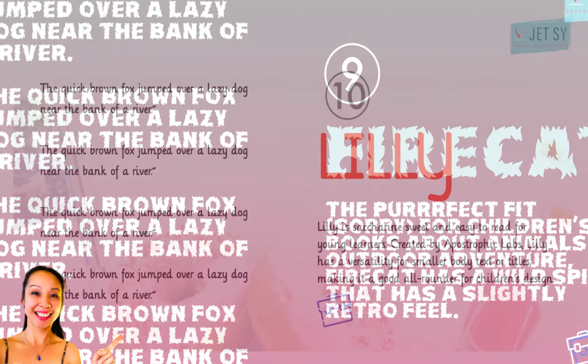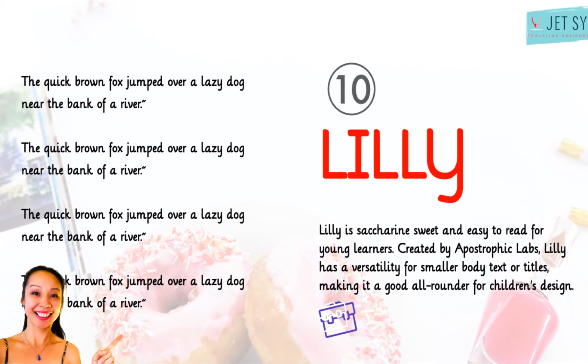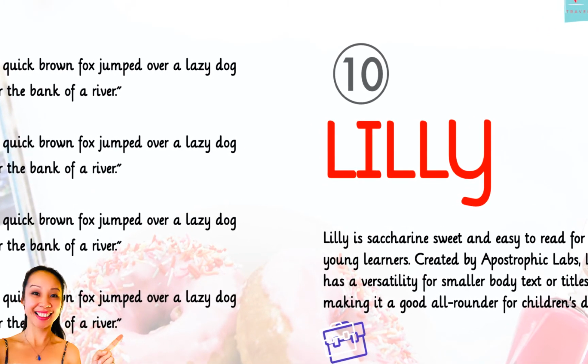Lily. A cute and bouncy rounded sans serif font, Lily is saccharine sweet and easy to read for young learners. Created by Apostrophic Labs, Lily has a versatility for smaller body text or titles, making it a good all-rounder for children's design. Download Lily at Font Squirrel.